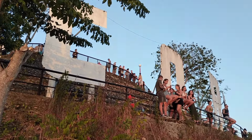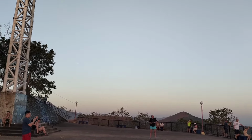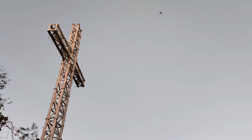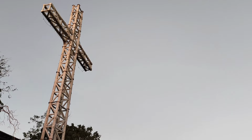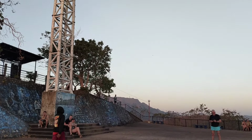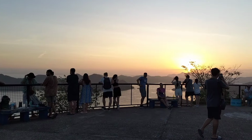This is the top of Mount Tapias, by the way, with its magnificent cross and the white letters that read Coron. And a few drones. That's where everyone comes for sunset. And the view is amazing.